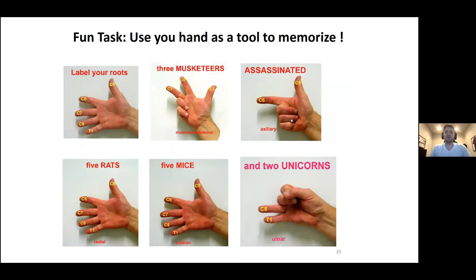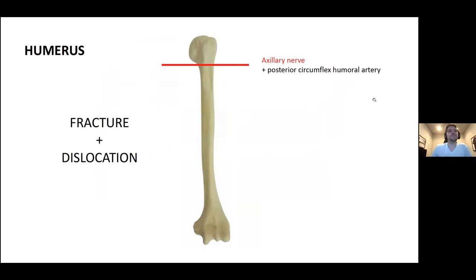Again, I put this like 5 times because it's good to know. All right, some good buzzwords. These are easy points on the test. If you have an injury to the surgical neck of the humerus, right? Humerus, bone right here. Surgical neck, you're gonna affect the axillary nerve, okay?